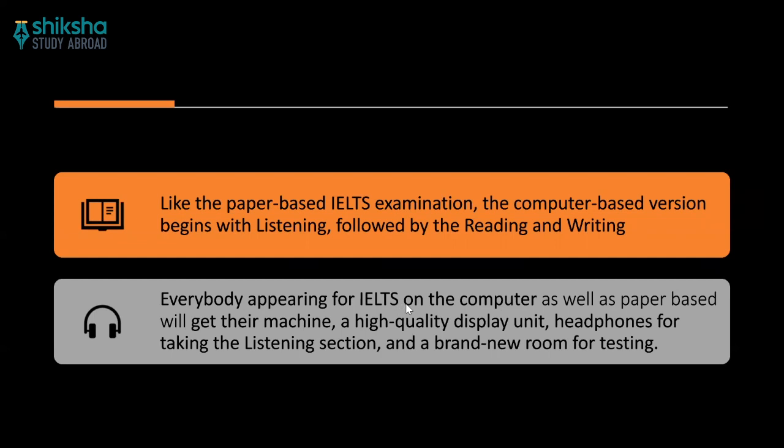Then everybody appearing for IELTS on computer as well as paper-based will get their machine, a high-quality display unit, headphones for taking the listening section, and a brand new room for testing. Okay, so these are a few of the similarities of both the categories.